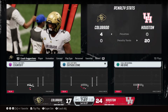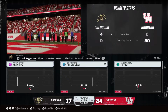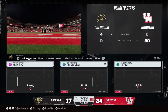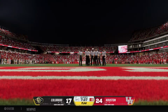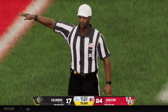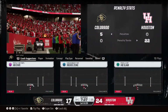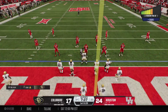Colorado has the ball back, and the Buffaloes are hoping to put their team in prime position on offense. Last drive went for 6. We'll see if they can do it again. Looks as if they didn't get it off in time. It'll be a delay of game. Delay of game. Offense. So frustrating to see an offense lose track of the play clock and pick up a penalty like that.